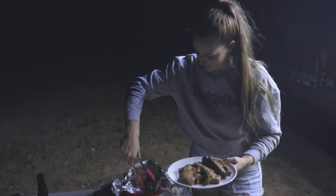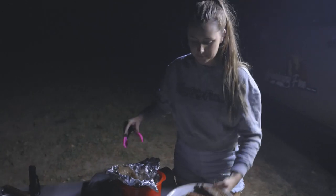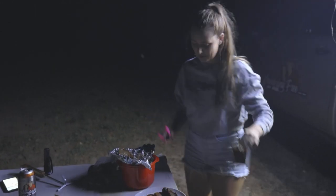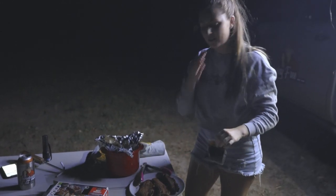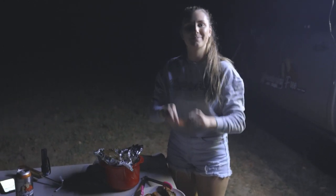I swear there's another bit of meat in here somewhere. No, apparently not. And then you get your little sauce in your sachet. So we'll cut that open and put that over the top of it. I'll cut the meat up first, pour this over the top of it, mix it all together, and then make our burgers up.